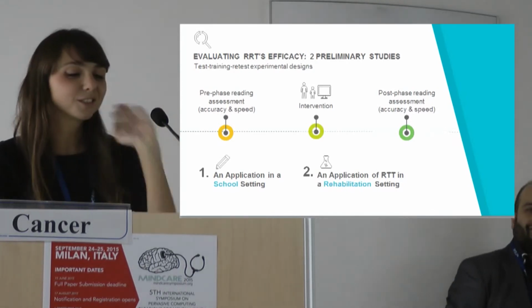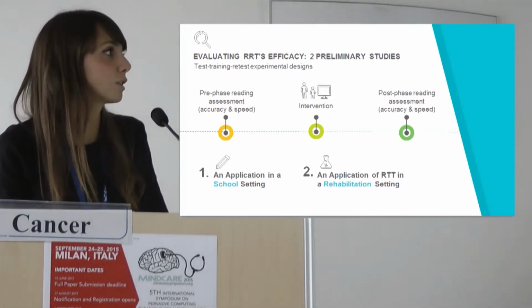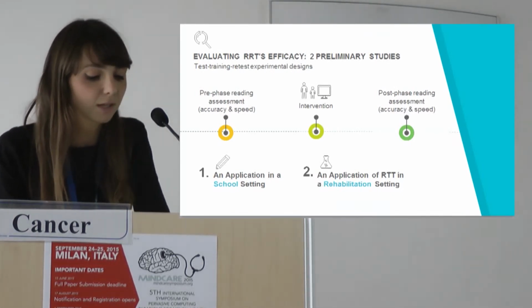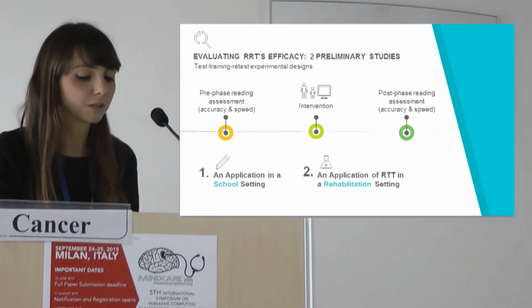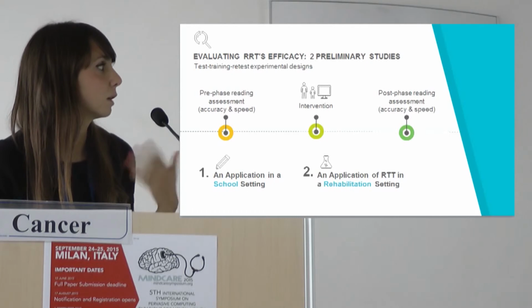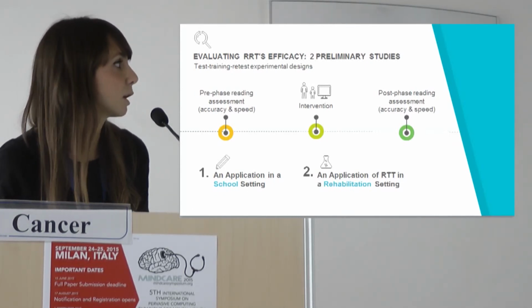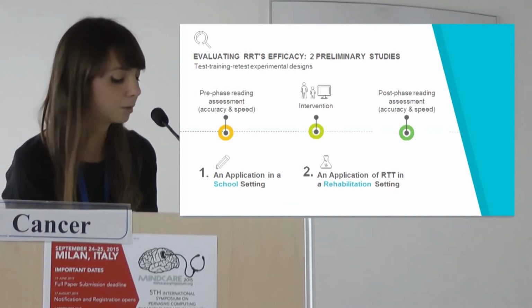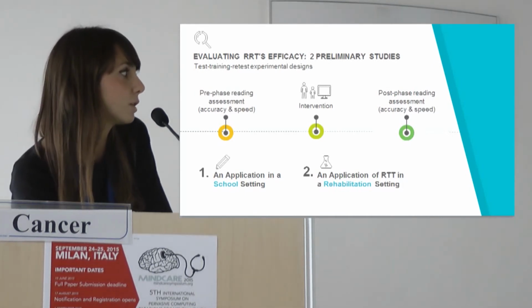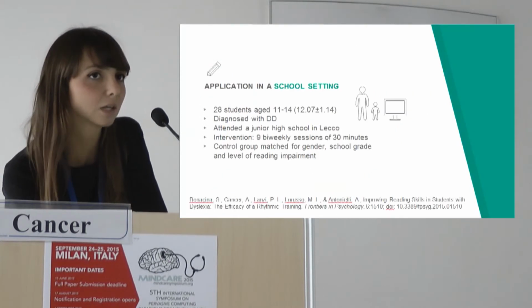In order to test the training efficacy on reading skills of dyslexic children, we carried out two preliminary studies, which had a test, training, retest experimental design. We assessed reading accuracy and reading speed of dyslexic subjects before and after an intervention period, and in particular, we applied a training intervention in two different settings, a school setting and a rehabilitation setting.